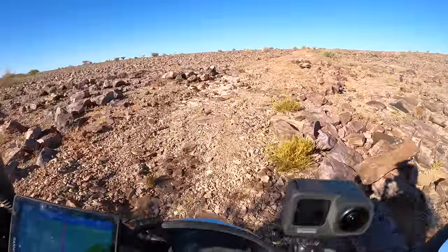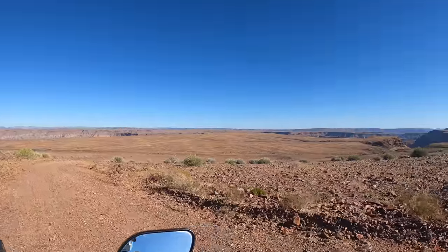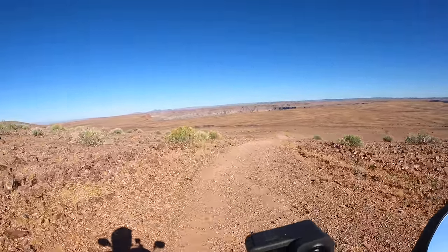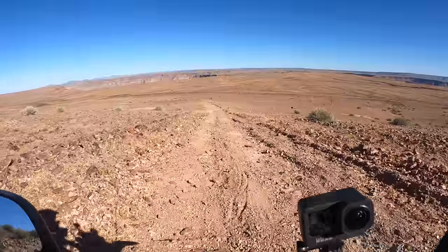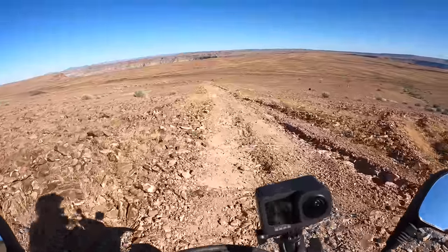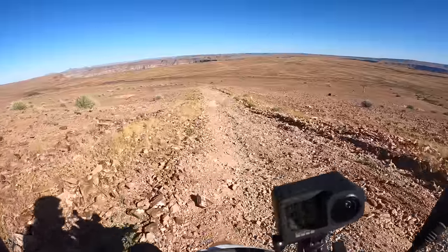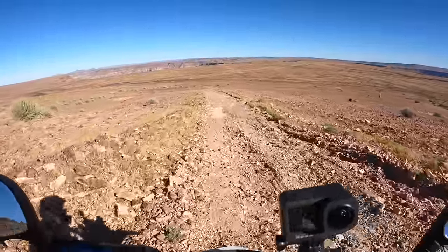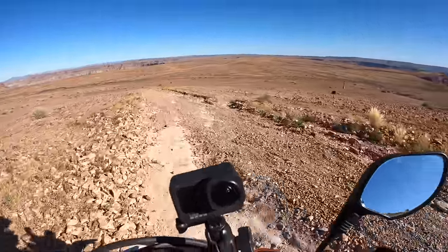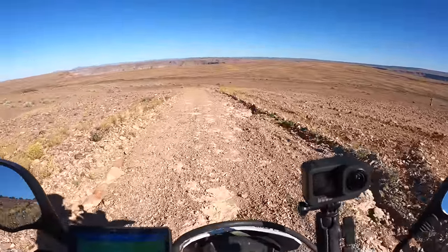Well, let's do some hard enduro while we're here. There we go. There is the canyon. Getting closer now. Oop. This is very rough. Oh, and I have to get back up here as well. Oh, that's gonna be very tricky because it's all loose. Well, worries for later then.